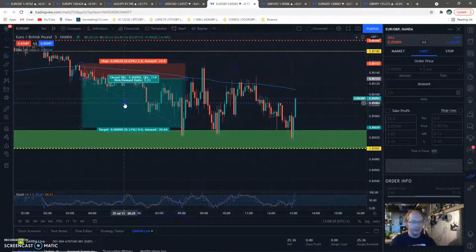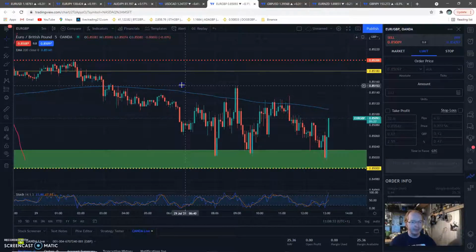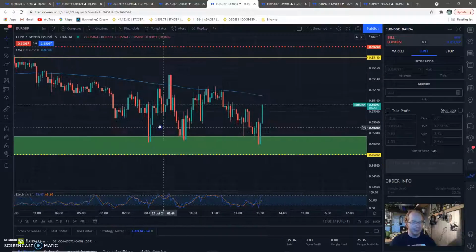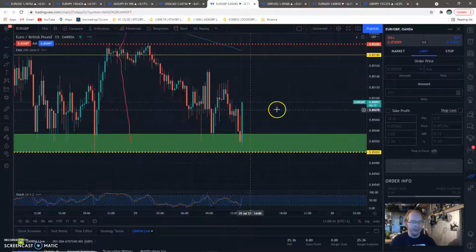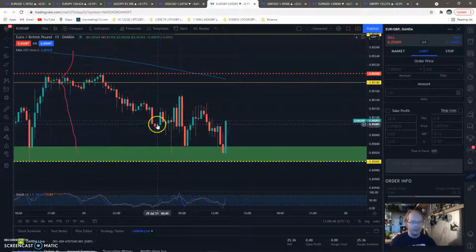Okay, so now we didn't take that. So now we need to update where we're up to. So it's come down in this big long run. Looking a bit messy. I want a 5-minute chart, so let's make it a 15-minute chart, make it a bit smoother. So it's come down, and you can see we've got these large candles here.